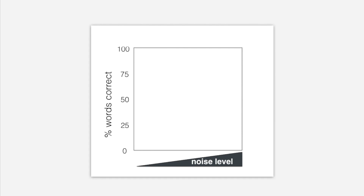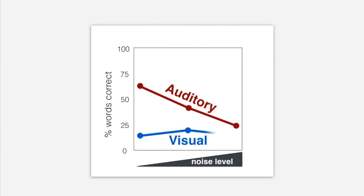For cochlear implant users, auditory perception is always going to be noisy, even if they're in a quiet room. This means that they may be experiencing this idea of audiovisual benefit no matter what the listening conditions are. In a series of experiments, we're adding progressively louder background noise and testing how many words people can correctly identify when they're just listening, when they're just lip reading, or when they're doing both at the same time audiovisually.